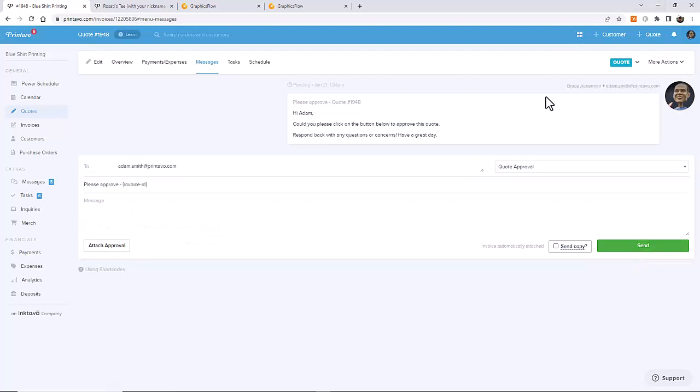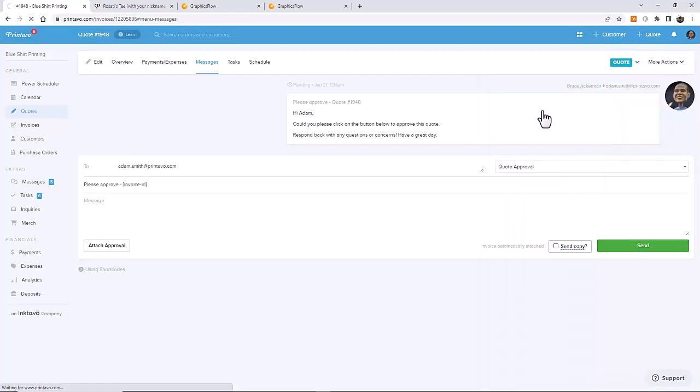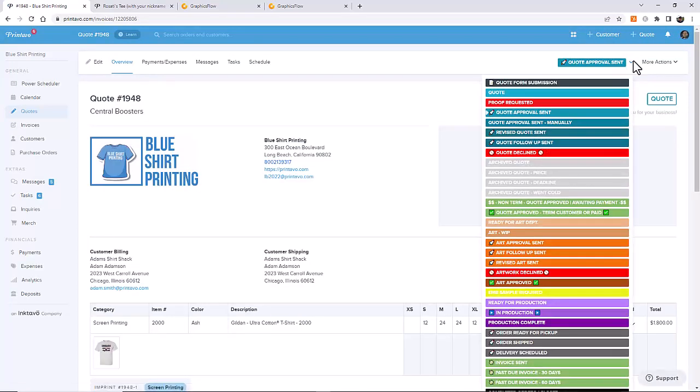Now, once we have this set out and we send it, it's in the quote phase, but this is where I can go and change it to approval sent. And I can set up all kinds of different automations. And you'll notice all of these tasks here are color-coded. One of the advantages of color-coding these tasks is you can have visibility for just a specific team or person. So maybe all the art department-based tasks that they're responsible for are right here color-coded in these orange areas right in here.